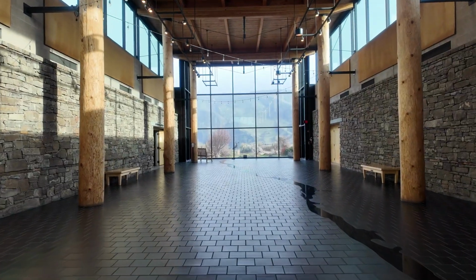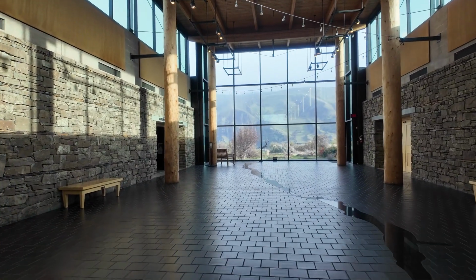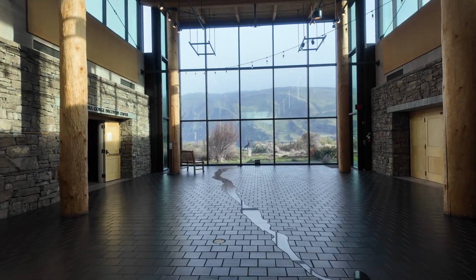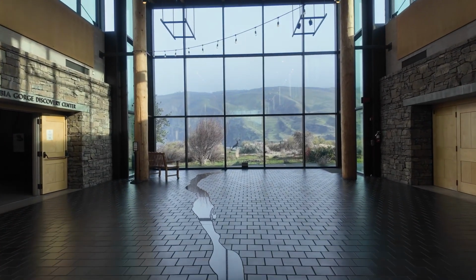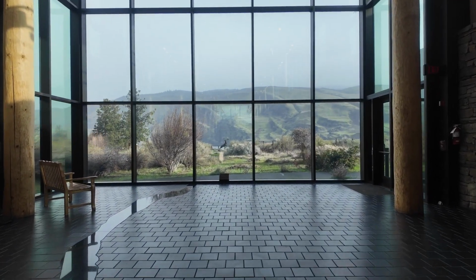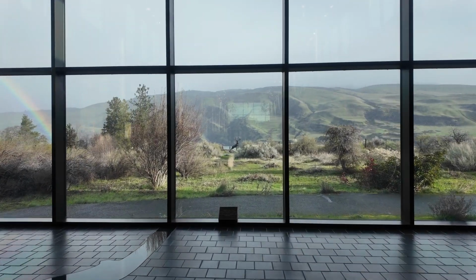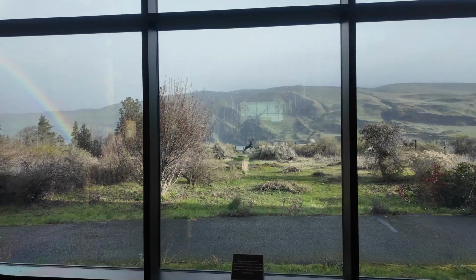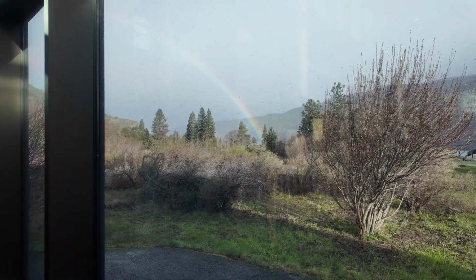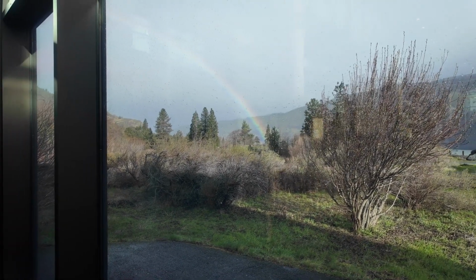All right. We are at the Columbia Gorge Museum, and I'm checking out the view first. Again, it is such a beautiful view from here. Very, very nice. Oh, and look, there's a rainbow because it's been raining. I just got the RV all reattached to the truck. I was trying to do it before the rain started. Still got a little wet.